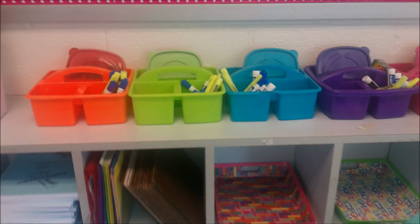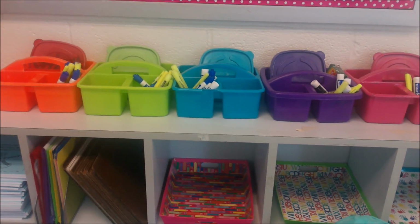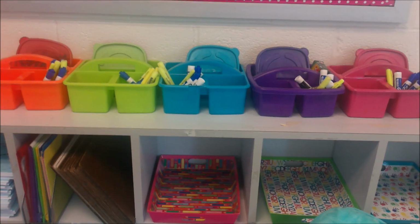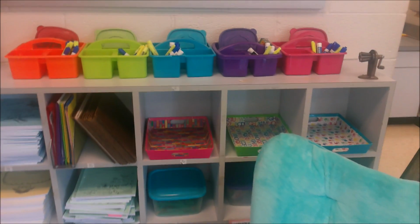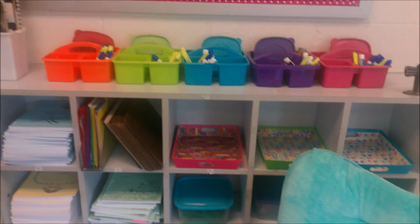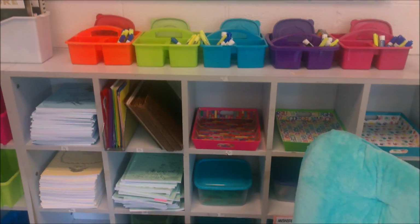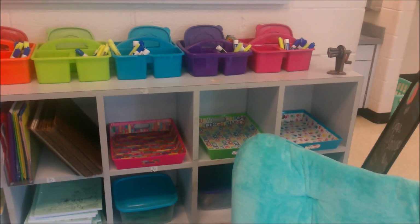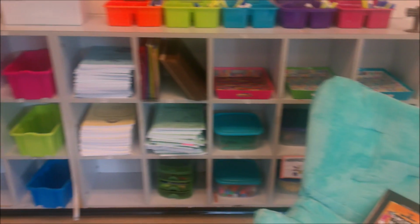These caddies, I used to have them on top of their desks, but after the first day, I was like, big mistake. I generally have them on top of student desks, but this group of kids can't keep their hands, like they have to keep their hands busy. So I had to just take them off of the desks. And that's okay because I have space, so no big deal. I just remove the distraction from them.